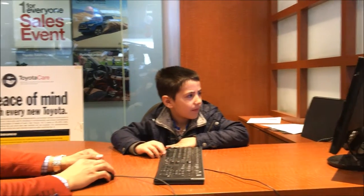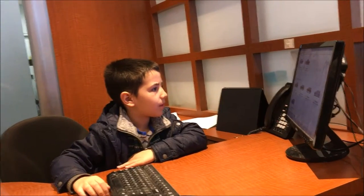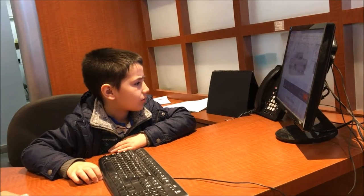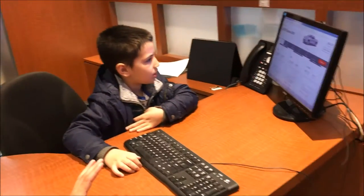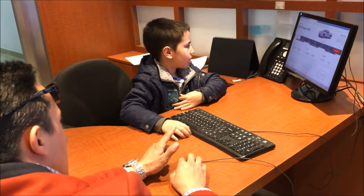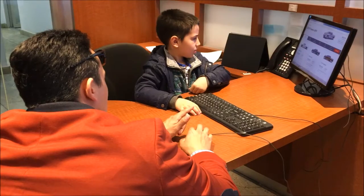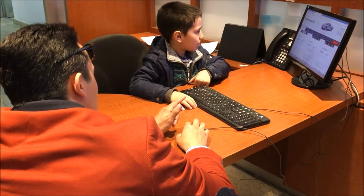The TRD package will be about $30,000. Go to Toyota.com. And you're going to go to what? Build and price. And you're going to go to where? Trucks. Where are the trucks? Here, Toyota Tundra. Okay, I'm going to build the Toyota Tundra. Here you go, it's the base model. But you see SR, SR5, Limited, and you have a TRD. That's the one we like.